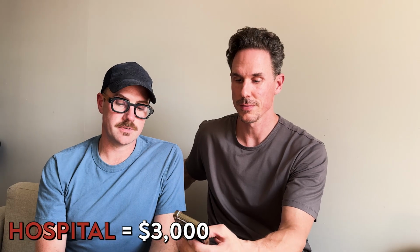Then we did the hospital stay, which was part of the insurance, but we had to pay for that up front. We calculated that was probably another 3 to 5K, about 3,000 for the hospital. And then we flew back. All the rest of the fees at the hospital were covered by the insurance.